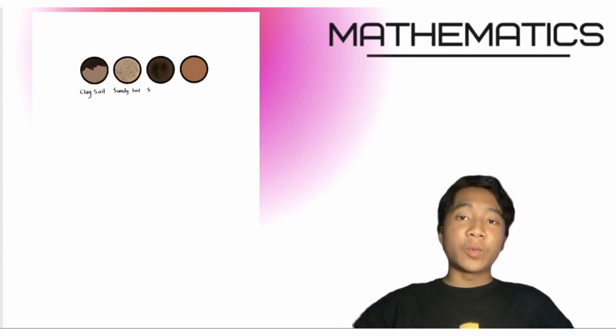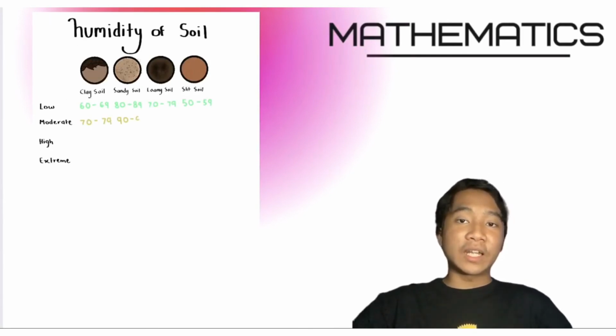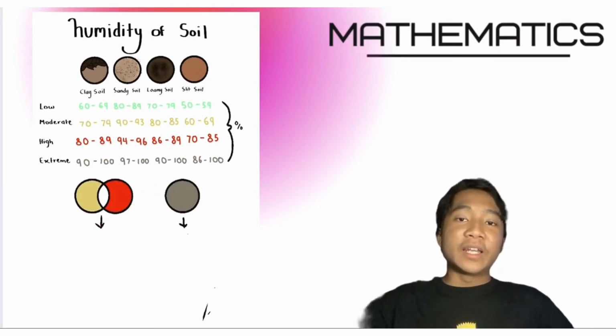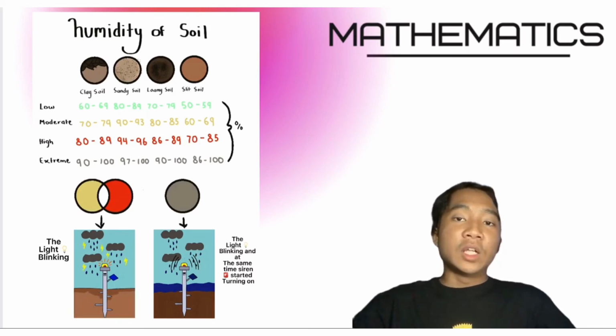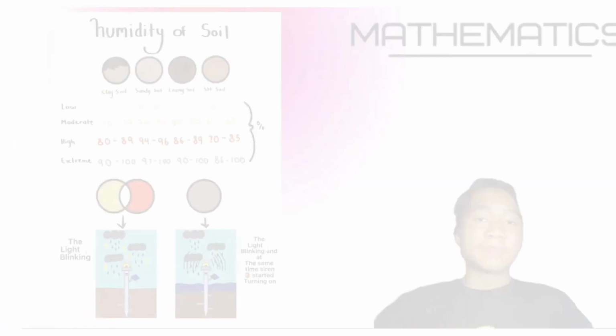For mathematics, we need to code different data for each soil because the standard for each soil humidity is different. This is to ensure the accuracy of the data collected by the sensors. The sensors will detect two phases. The first phase is when the humidity reaches moderate and high. The light will blink every 5 seconds for 10 minutes, or you can stop it with the reset button. The second phase is when the humidity reaches the extreme level. The light will blink every 2 seconds for 20 minutes, and the siren will keep turning on for 10 minutes, or you can click the reset button to stop the light and siren immediately.